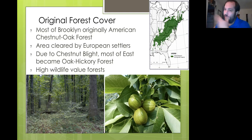Oak hickory forest is very high value to wildlife. These are very high wildlife value trees that produce nuts that feed a lot of things and support a very high number of invertebrates, which then support a lot of birds, etc.